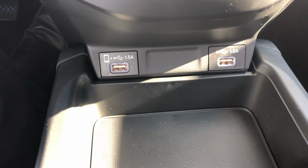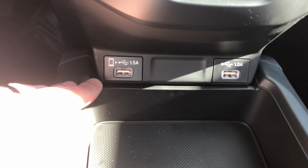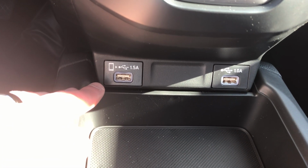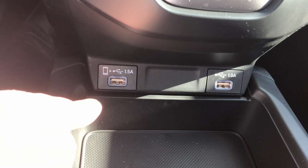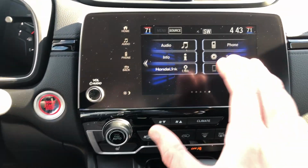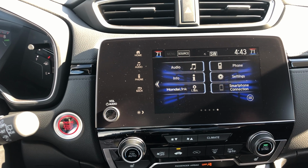Down here you're going to have a couple USB ports. You're going to have one for Apple CarPlay and Android Auto. It should be plug-and-go, depending on if you have an Android phone. It's going to be a download the app. So what that does, it allows you to use your Google Maps, other compatible apps and all that. Would display right up here on the screen for you guys to make it easy and charge your device.